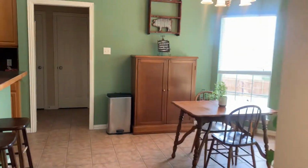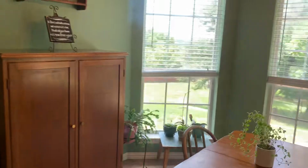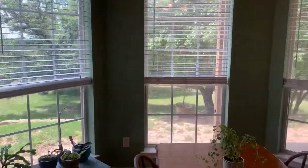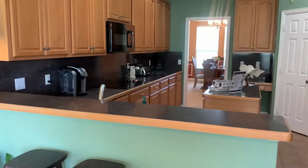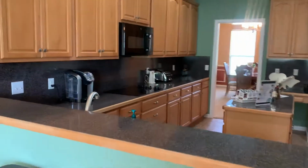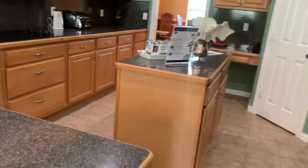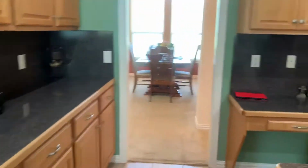Wonderful. So then come on in here. This is the breakfast room, and I love this bay window. So bright. Just imagine having morning coffee or tea, enjoying that view, and look at this kitchen. There are so many cabinets in this kitchen. It's an island kitchen. And wait until you see this pantry. I love the pantry. It is a true walk-in pantry.